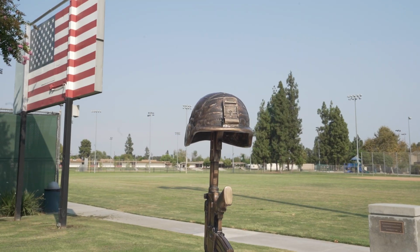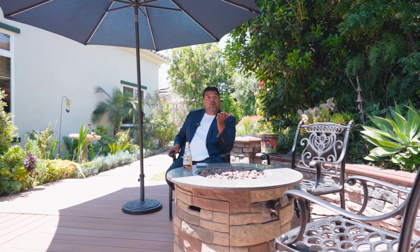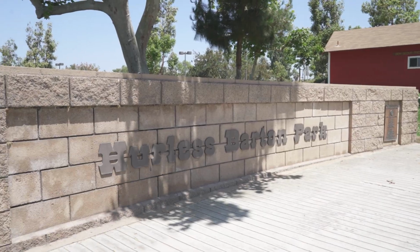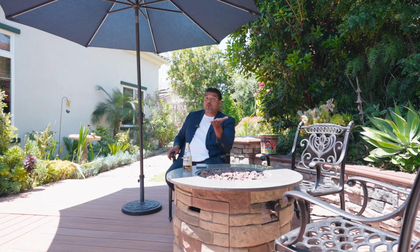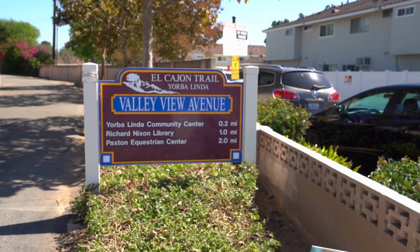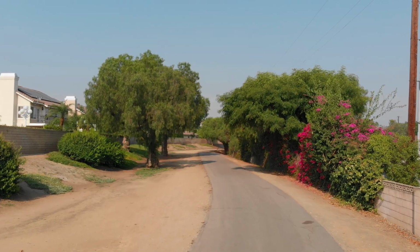Now let's go a step further in talking about the neighborhood. Your close proximity to some of the best schools, both public and private. You've got all of the park access you want. Sports, you've got veterans memorials, all the events and activities they have there. You want to just play around on the jungle gyms and the playground areas, you've got Hurless Barton. You've got their amphitheater, which is great for movie nights. And when they do concerts in the park, that's all walking distance because you're connected from the Cajon Trail.